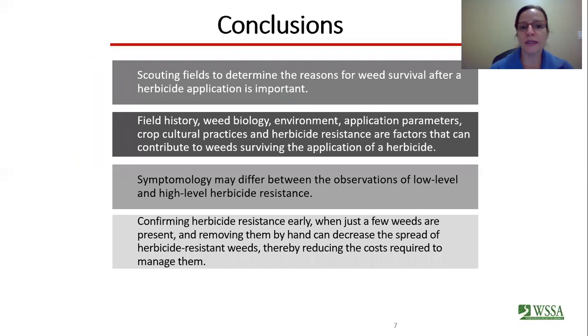In conclusion, scouting fields to determine the reasons for weed survival after herbicide application is important. Field history, weed biology, environment, application parameters, crop cultural practices, and herbicide resistance are factors that can contribute to weeds surviving the application of a herbicide.